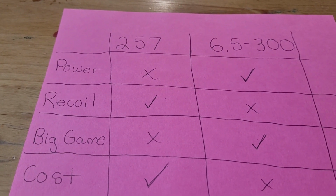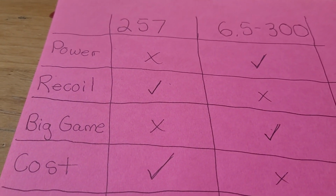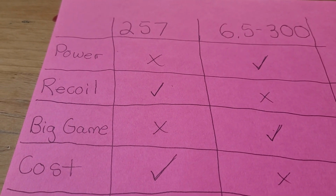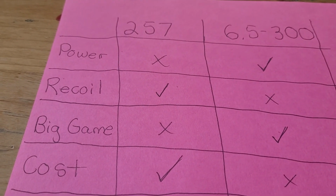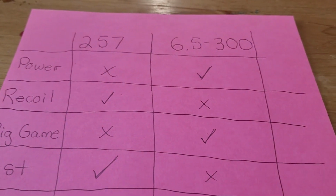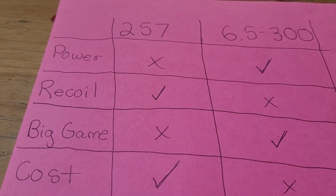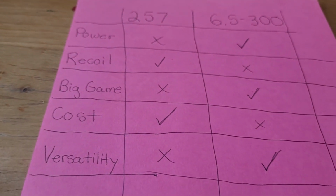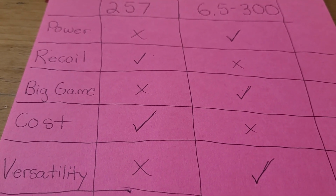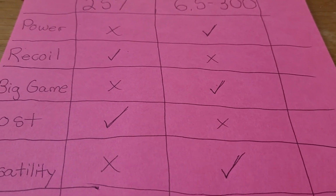Okay, let's go to cost. Both of these are popular rifles, so they're both offered in a Vanguard and a Mark V. But when it comes to factory ammo, I think the cost is going to be a little bit less in the 257 Weatherby because it just doesn't have as much powder. So I give a slight win to the 257 Weatherby. Lastly, versatility. I wouldn't call either of these cartridges really versatile, but the winner definitely is the 6.5x300 Weatherby Magnum.